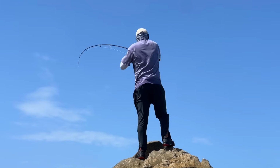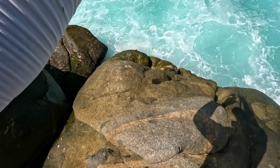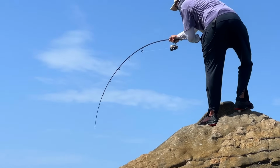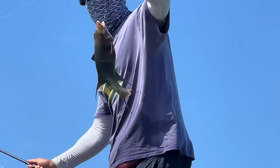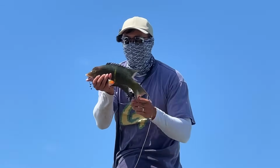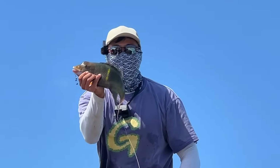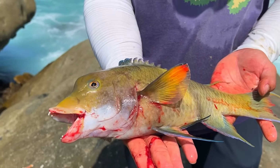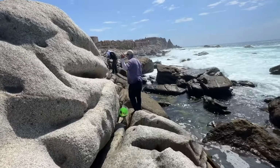Oh, Aaron! Whoa! Whoa! Look at this! Andres! Wow! Look at this! Beautiful fish. Mexican hogfish, look at that. This is amazing. It's gonna be so tasty. A hogfish. This is beautiful. Wow, look at those teeth. What a unique looking fish. There's a really good spot up here if you guys wanna try up here.